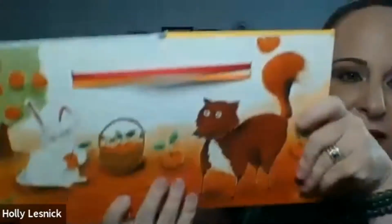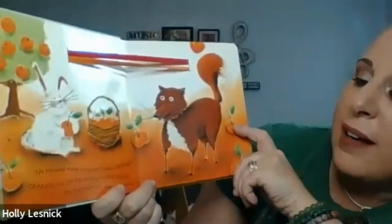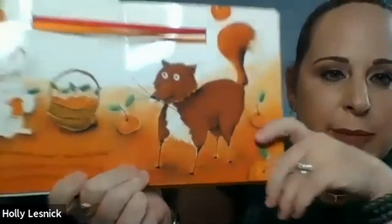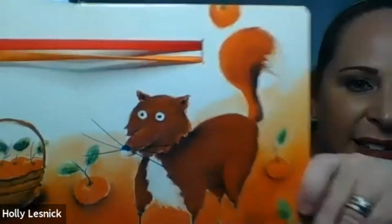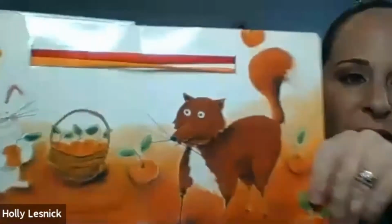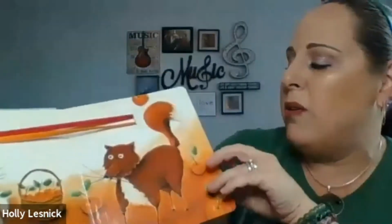Technical difficulties, there we go. Boom. Okay, good stuff. Mr. Fox, what makes a rainbow? asked Little Rabbit. Anybody want to tell me what color the second color is? Eva. Sure, you can tell me. What color is the second color? Orange. Yes, orange, said Mr. Fox, switching his orange tail. You need orange to make a rainbow. Okay, let's see what happens next.